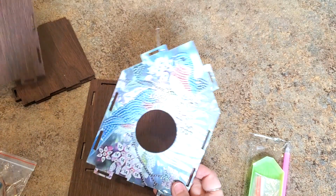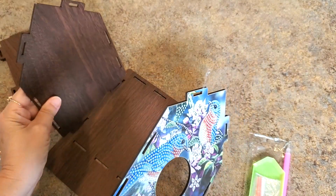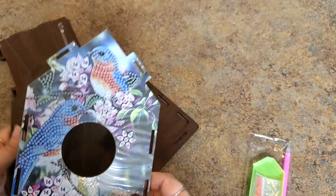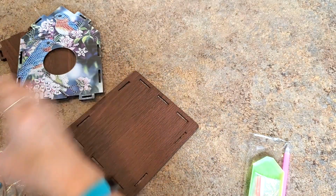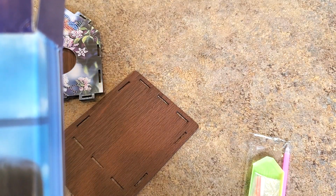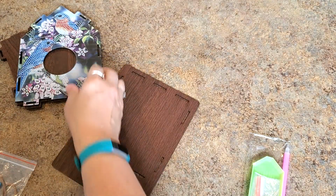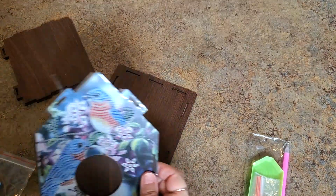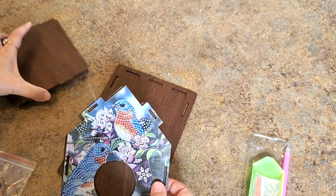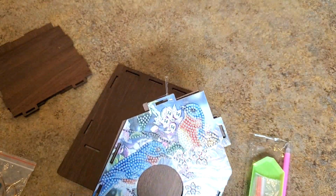This will be the back. So we got backs, sides. Maybe that's the side. I don't know. I'm going to have to figure it out. Are there any instructions? Nope. This is where my husband comes in handy, right? Yeah. This is the roof. That's not the roof. That's got to be the sides. This is the roof. I don't know. We'll figure it out. We will figure it out.